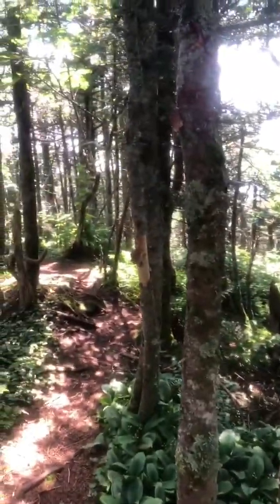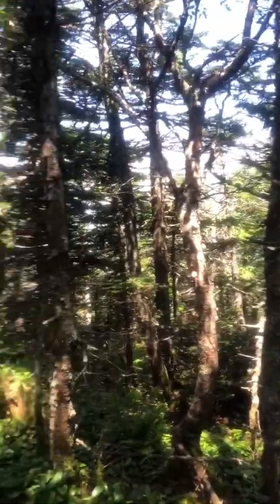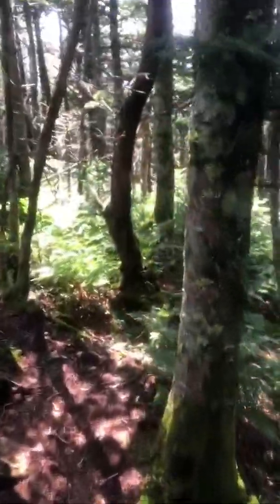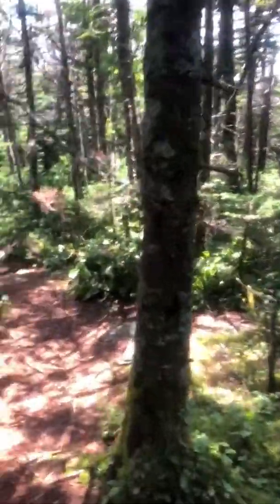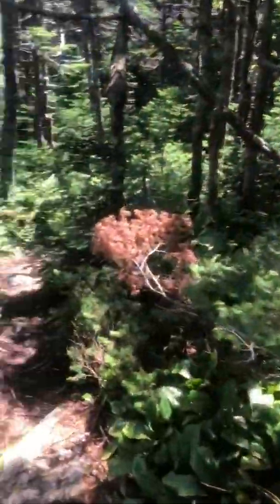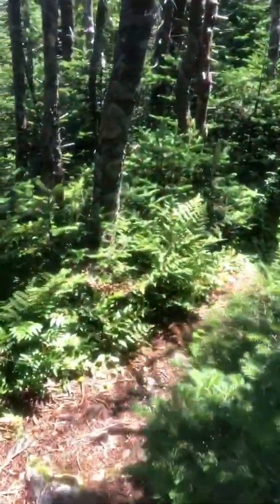Oh, well, this is Breadloaf Summit. There's no sign for it. Well, this is it. There's a little cairn right back here. I think they're using it as the marker for the summit. So, anyway, yeah, here's Breadloaf. I've been up here before. It's not my first time. The summit's off this little spur trail. This little trail goes back down to the Long Trail.